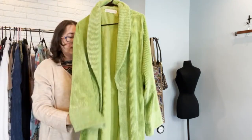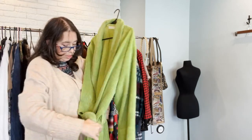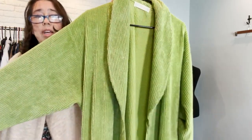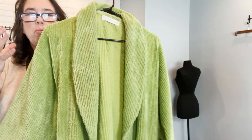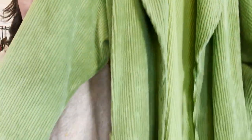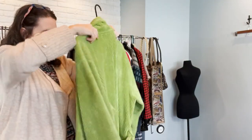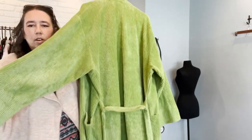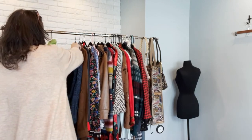Okay, so I got this at the bins too. I always pick up robes there, you guys, if they're in good condition, if they have the belt. So you see this one has the belt. Isn't that called chenille? It's not the soft chenille. It's the bathrobe super absorbent style of fabric. Okay, and it's in this beautiful lime green. It's Victoria's Secret. It's one size, I would say up to a size extra large, because I tried it on and that's what size I am. And it's in excellent condition.